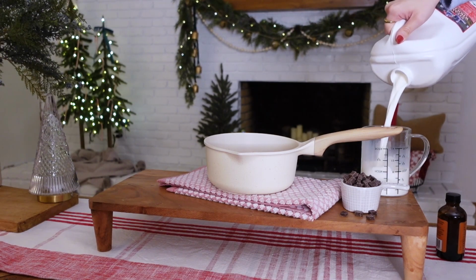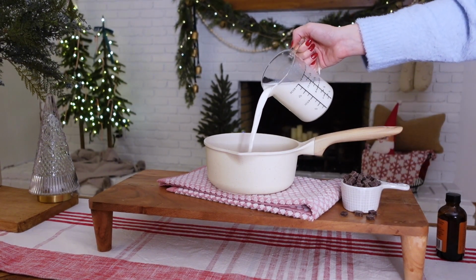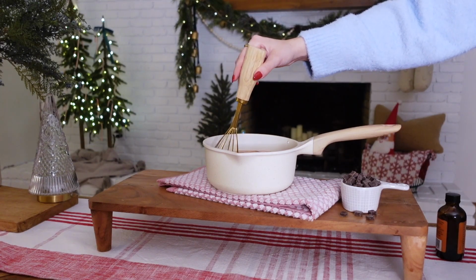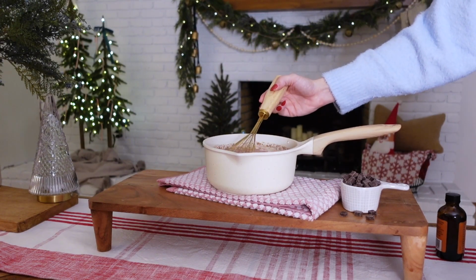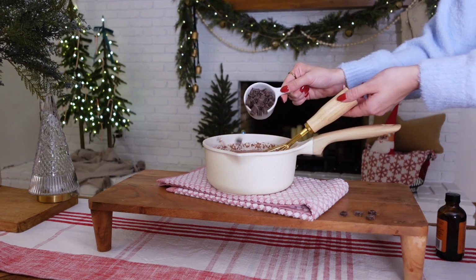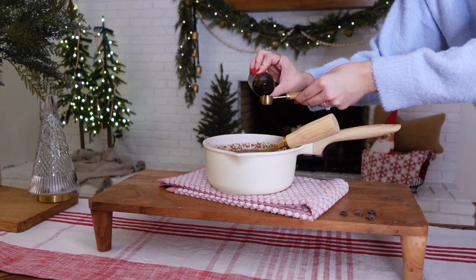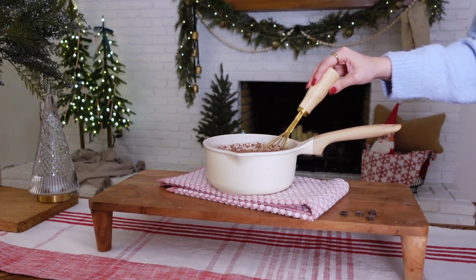So what I did is I added sugar and cocoa powder to my saucepan, whisked that together, and then I went ahead and added my milk, followed by the chocolate chips and some vanilla extract. And then I also whisked that together just to make sure that all of the ingredients were well combined. And then I heated that up on the stove on medium heat, just until the chocolate chips were fully melted and well incorporated.